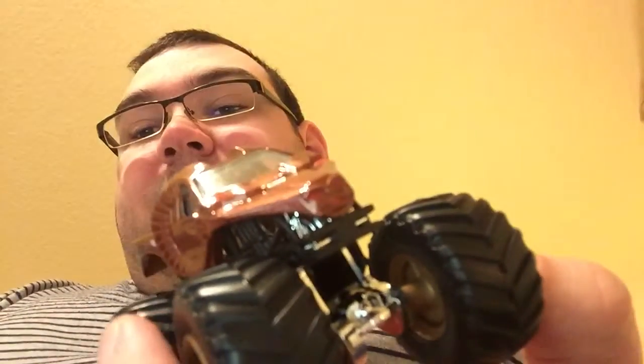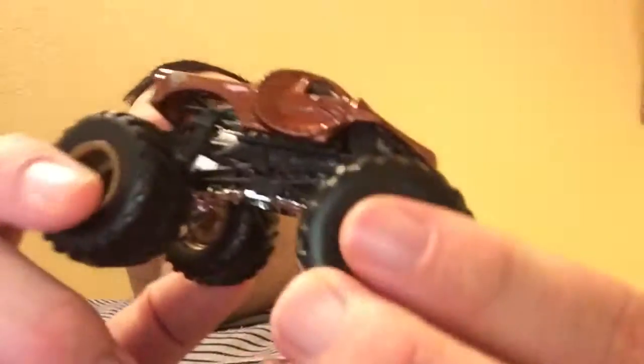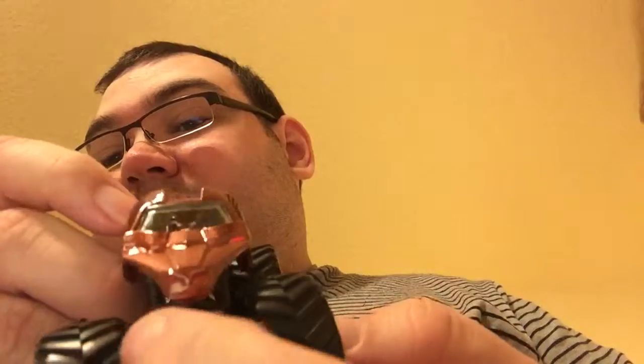Yeah, they came out with the new graphics, but not the new tooling. They decided not to do it. Oh, okay. So you heard it from Monster Jam OCD I've got here in the background. Yeah, they do have the new graphics, but no new look on Zombie Hunter. Anyway, this is a really incredible truck.